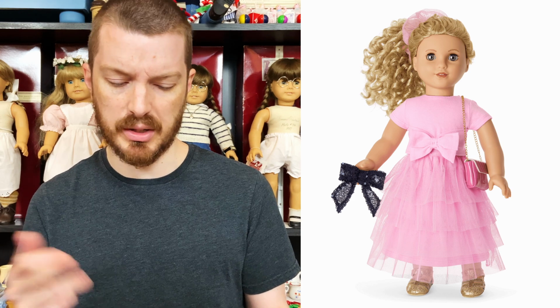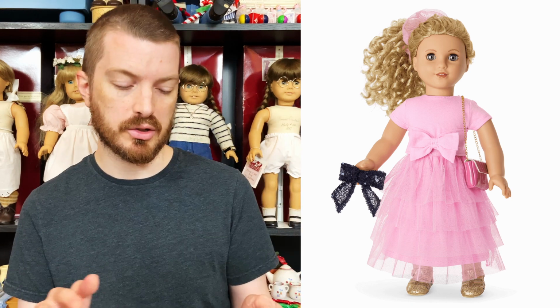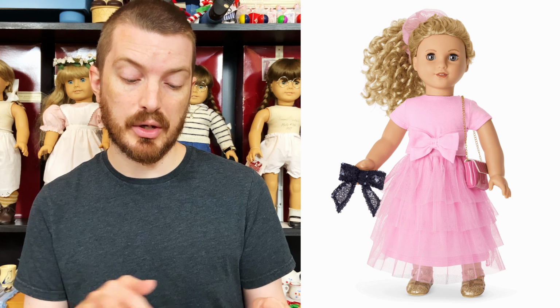I really wish they had picked a different color than these gold shoes. I'm seeing these gold shoes on every outfit and they look super weird to me. I wish they had done navy or pink shoes. But it does look like this is actually separate. So you have the option of splitting the top away from the skirt. And I think that's really cool.